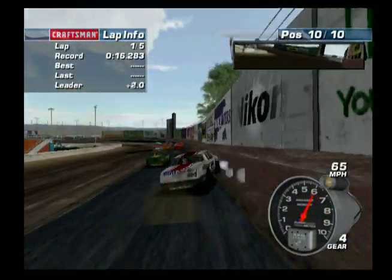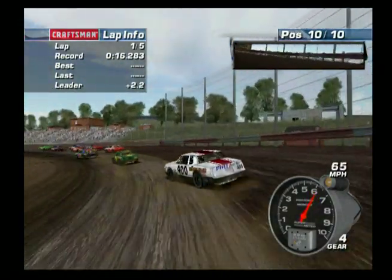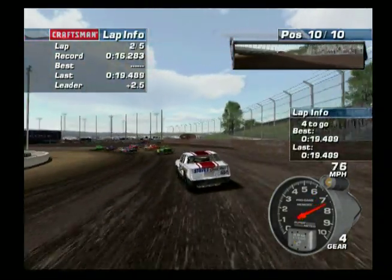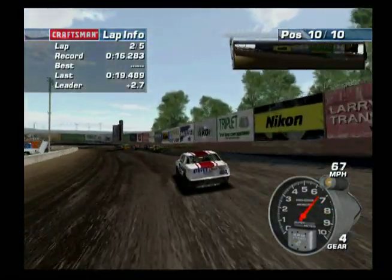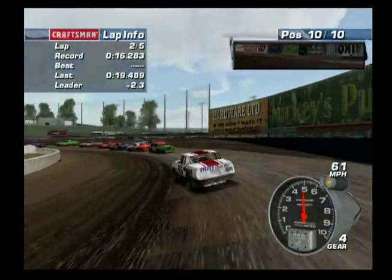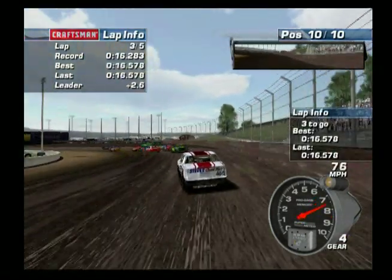Yeah, high side is not the way to go, as I just plow into the wall there. Oh boy. Oh boy. I'm sure this is what I say every time I'm at this track, is just oh boy, because of how bad I do.